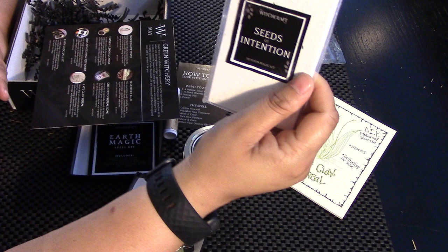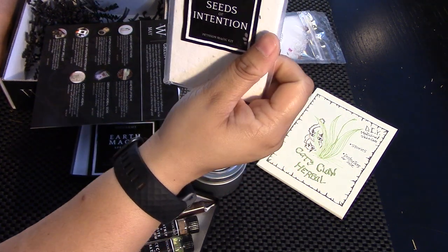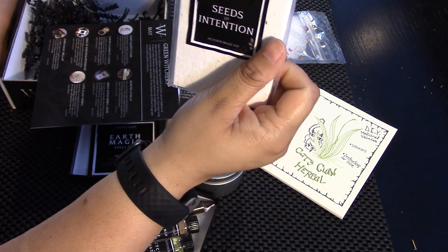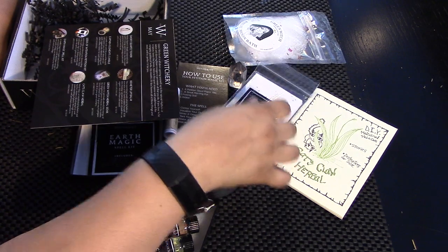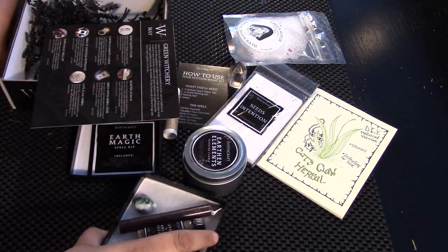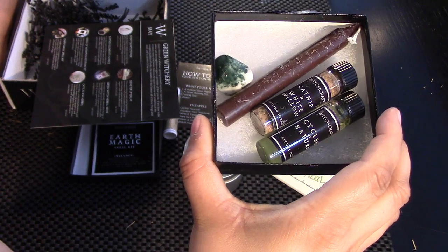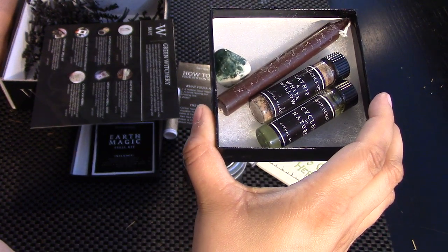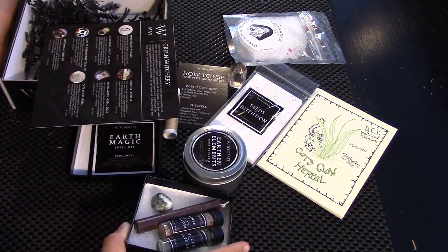Seeds of Intention Petition Kit. A kit to help you bloom your desires deep in the earth as you manifest them. These seed paper slips are biodegradable and make the perfect green witch spell. I wonder what plants they are, though. Earth Magic Spell Kit. A Candle Magic Kit, to give you everything you need to draw on the abundant energy of the earth to help you manifest your desires and work your magic.